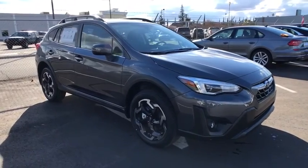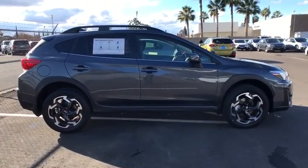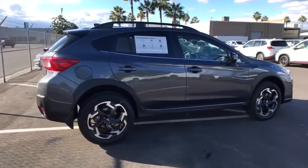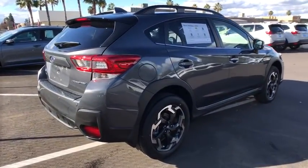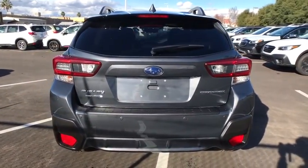Make a great choice today with the 2021 Subaru Crosstrek. This all-new four-door crossover by Subaru fills that spot for a vehicle with true outdoor capabilities, which is comfortably home driving to soccer practice, too.